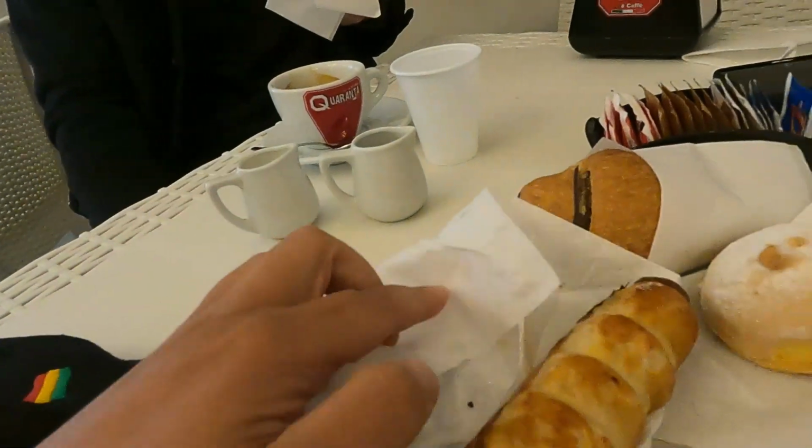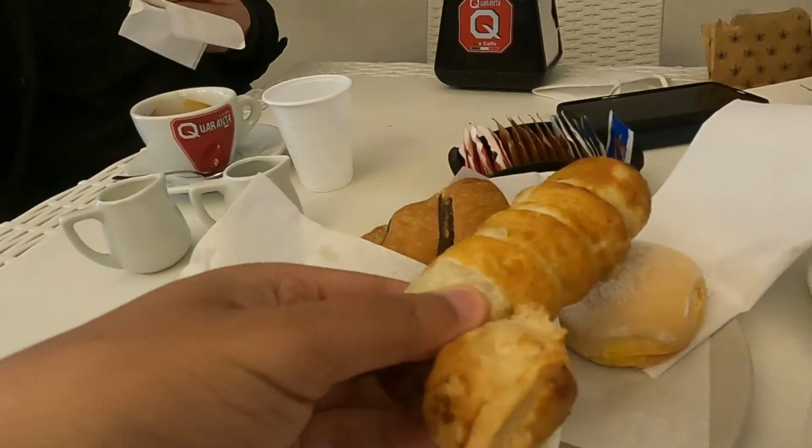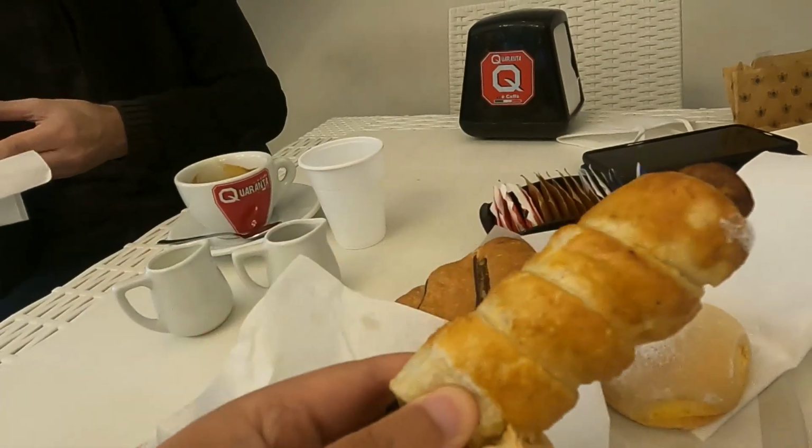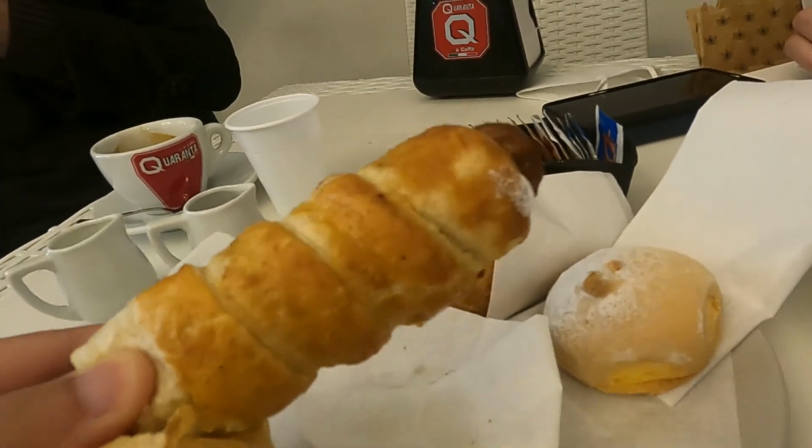Yeah, so with this suspect looking sausage roll, there's a little bit of cream inside.